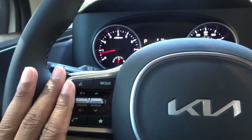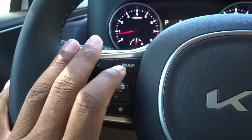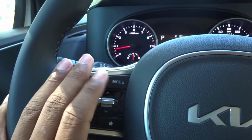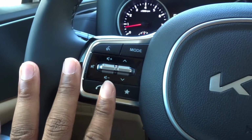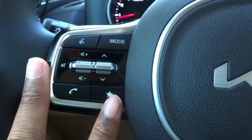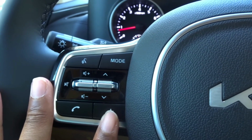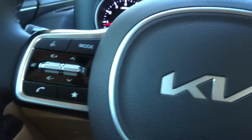On the left side of the steering wheel, you have your volume controls, volume up, volume down. You have a mode button to change between Apple CarPlay, Android Auto, your radio station, Sirius XM, stuff like that. Phone button right here, and they also gave you your favorites button right there. You can program that to go to your map settings, you know, Apple CarPlay, Android Auto, anything of that nature.